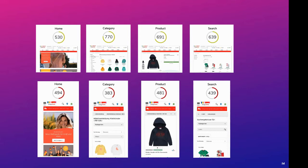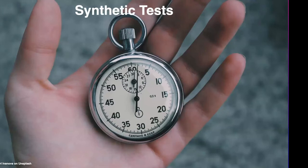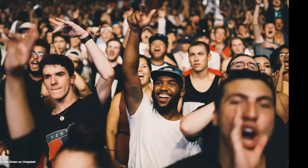But the problem here will be that this is what we call synthetic tests. So this means I can test how fast or how slow this particular page is in a lab environment by just loading the page and sitting there with a stopwatch and trying to measure all the results. But this will not be the same as the page load time for all of your users. This is what we call real user monitoring. And this is because your users will have different kinds of internet connections, different kinds of Wi-Fi, different family members who maybe use up all the bandwidth or maybe not, and also different devices. So what we really need to find out is how fast is this online shop for the users that are trying to buy products here.